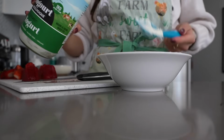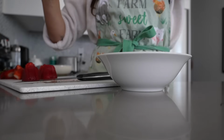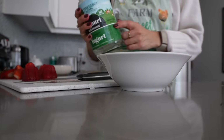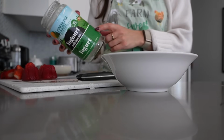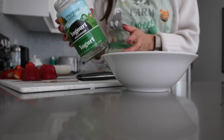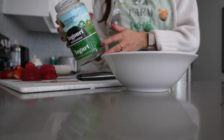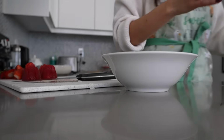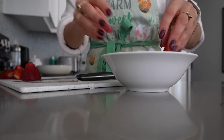Second breakfast. This yogurt is so good that I'm always trying to get every last bit out of it. Another reason I love this yogurt so much is because these jars are, I don't know what the word is in English, but in French it's consigne. So you pay a $2 deposit when you buy this from the store, and then you can bring it back and get your $2 back. So they send these jars back to the supplier, which is a really nice recycling initiative that I love.